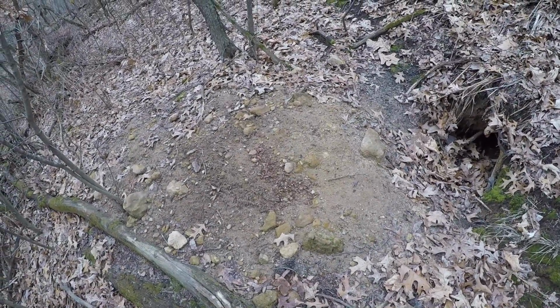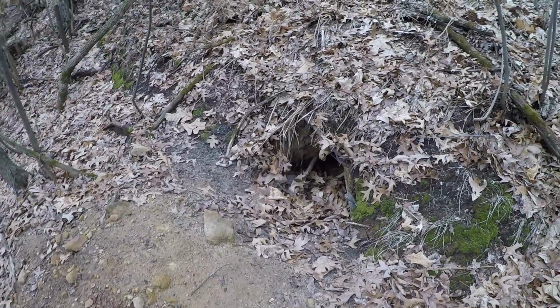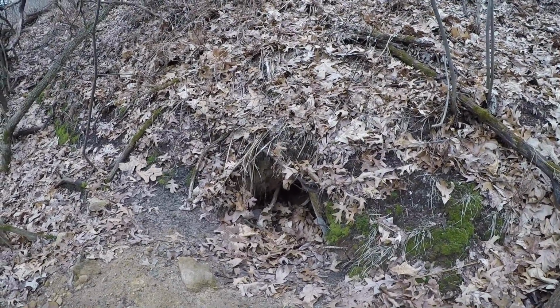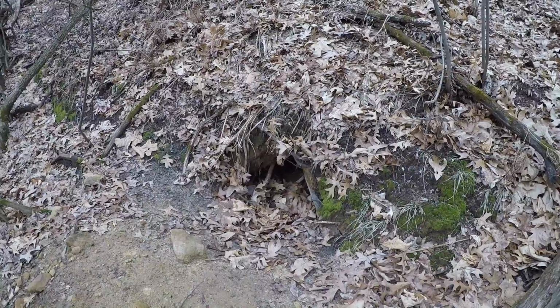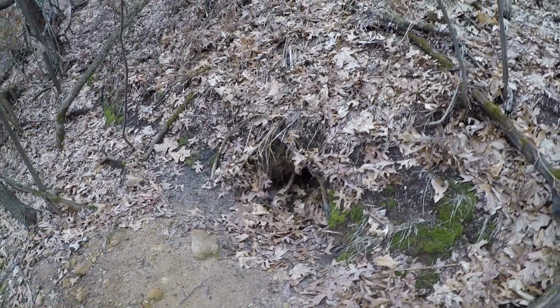I do see some, looks like maybe pine cones or something here chewed up. But it's been an active den. I always thought that's one of the coyote dens maybe that I'm seeing, since I did see a lot of tracks there before, and it may be. I'm going to keep this in mind.